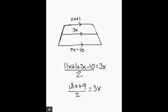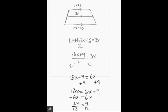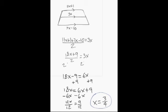Oh yeah, got it. So if we do the math, combine the like terms, multiply the 2, add the 9, subtract the 6, and divide by 12, we should get x equals 3/4, right? That's right. Good job. This makes so much more sense now.